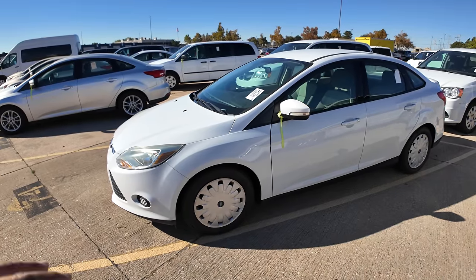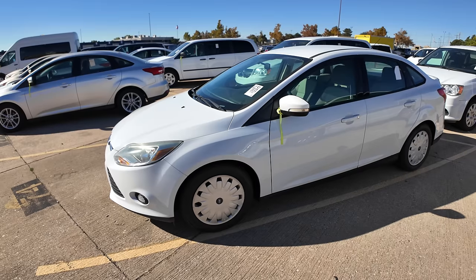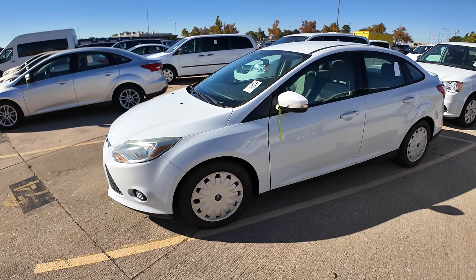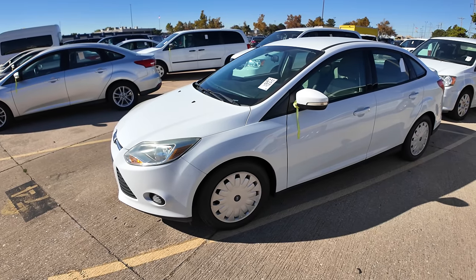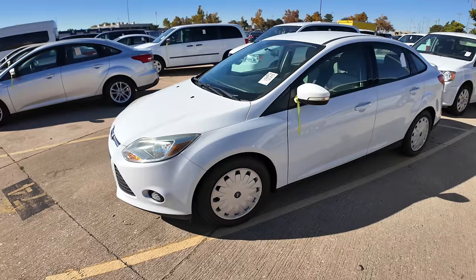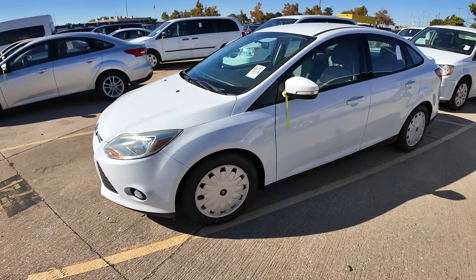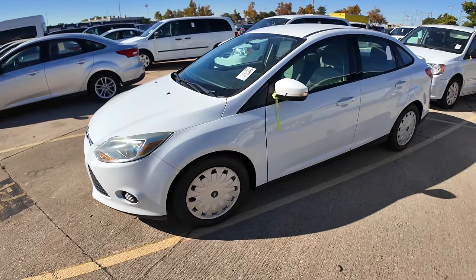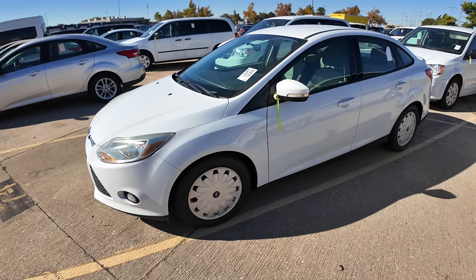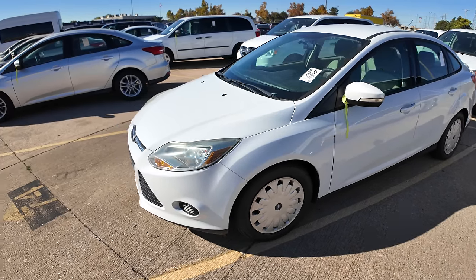They actually have public auction days here, guys. So you can bid here at the dealer auction. You can't bid on all of the cars, but they have public days where you, the public, can come out here and actually bid. You're telling me $5,000 is not cheap for a car with only 40,000 miles? It's a 2014? Okay, fine.